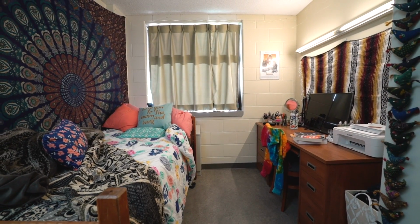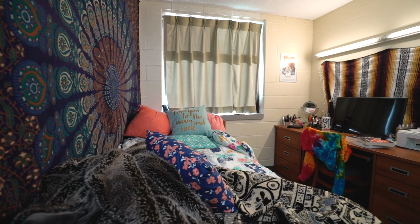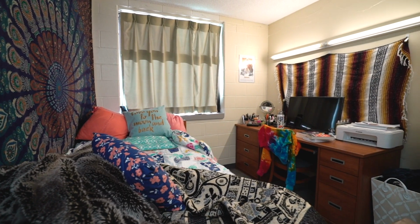So today we are here in the Humber Residences and we're going to be doing 3 more dorm makeovers this year. Starting with number 1. Today we are in Carter's single dorm room. Carter is a first-year Justice Studies student. She has a love for travel and a passion for boho and nature-inspired design, which we do too.